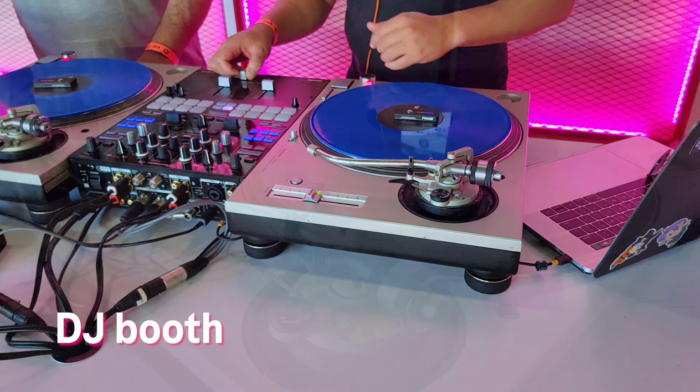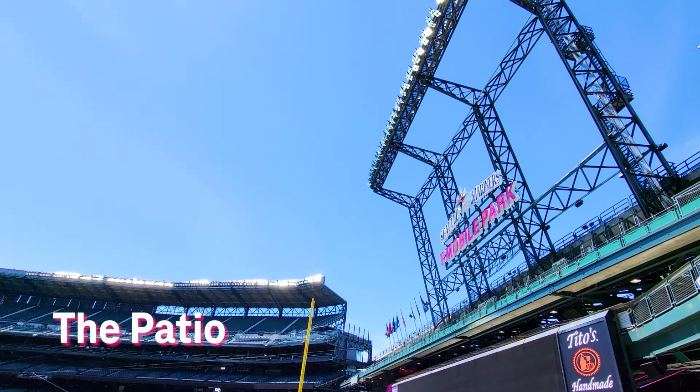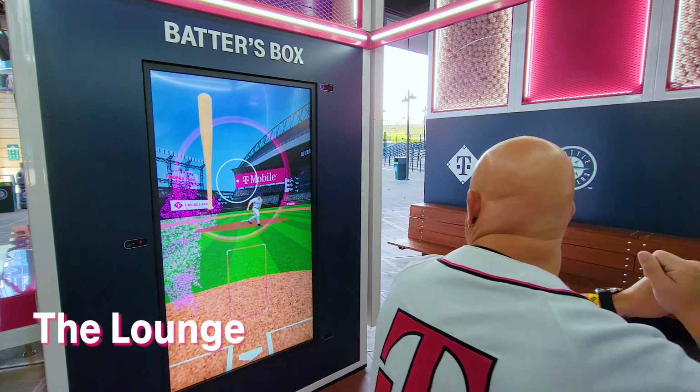The tunes in the pen are created by rotating guest DJs featured right in the center of the action, just back from the main patio in center field. Over in the lounge, you can experience the world of augmented reality in batter's box and do your best to hit a grand salami. Or get up on the mound in strike zone and see if you're the next great closer.